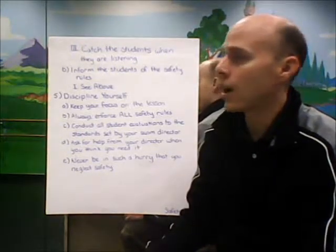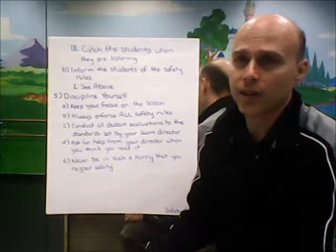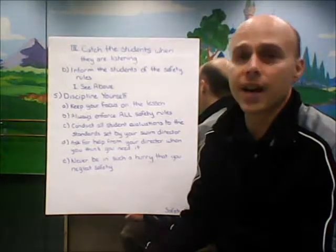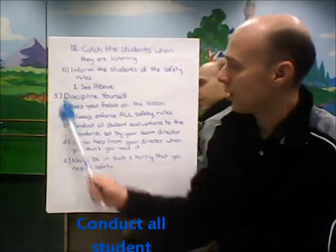Safety rules are indifferent to all of those factors, okay? They're above all of those things. Safety rules are important for safety's sake. So you want to always enforce all safety rules.